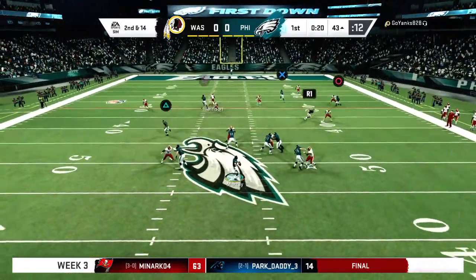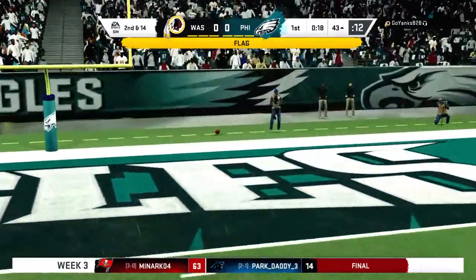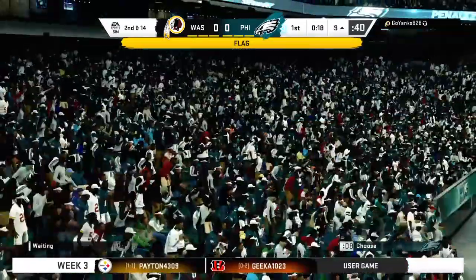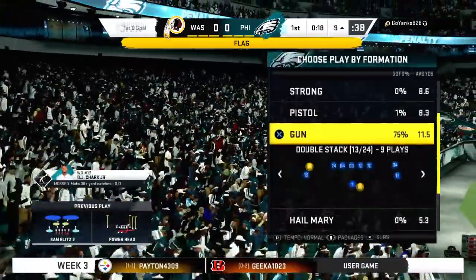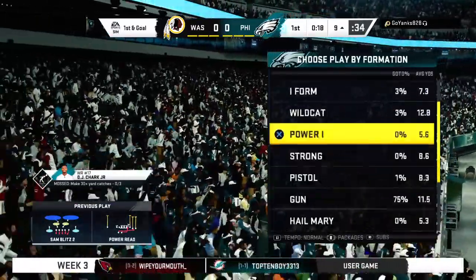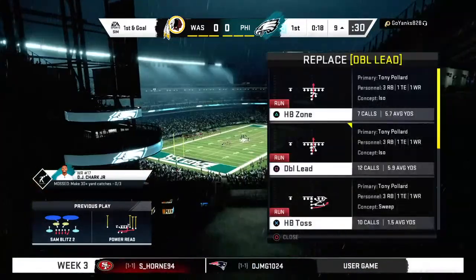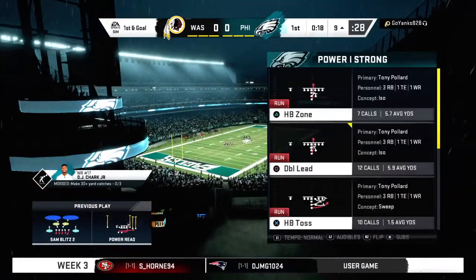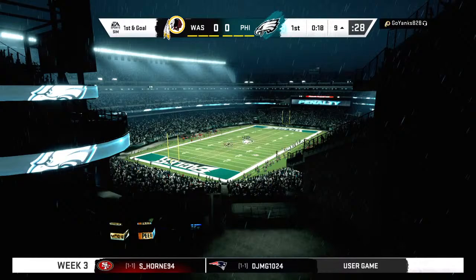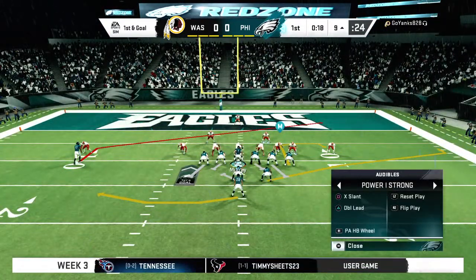Throwing on 2nd and 14. Murray is going to fire one deep, middle of the field. And that's going to wind up incomplete. However, we do have a flag down. Let's check in with our referee. The chain gang hustling to catch up. Here's 1st and goal from just inside the 10.